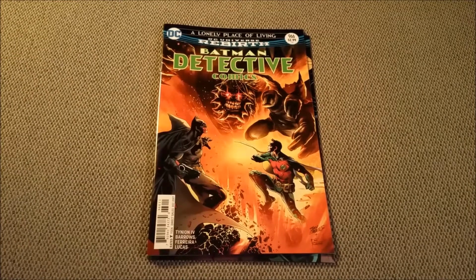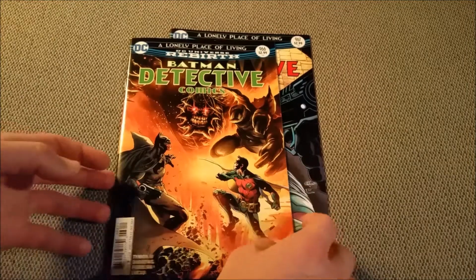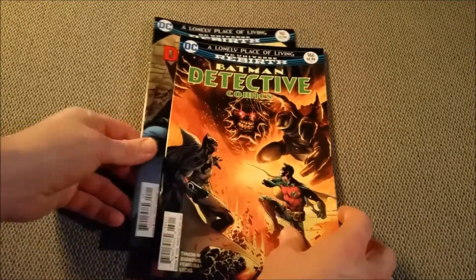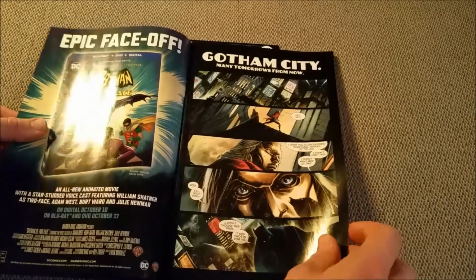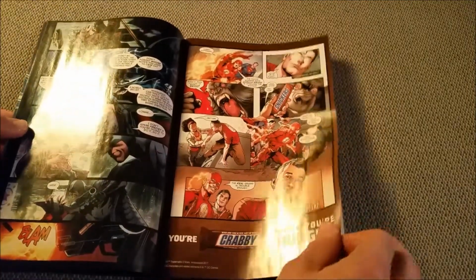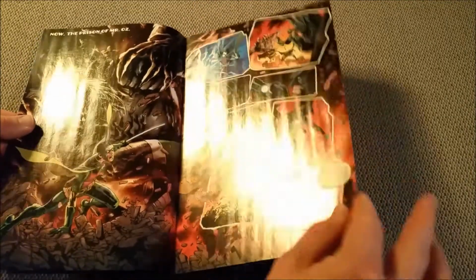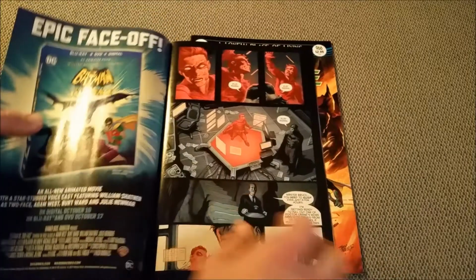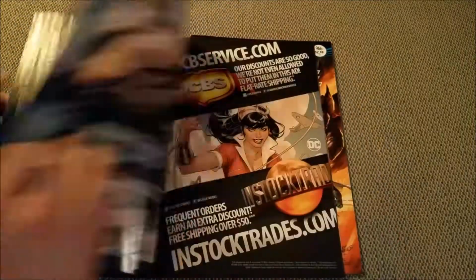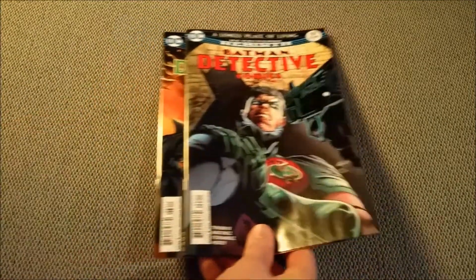And then we have Batman Detective Comics issues 966 and 967. It continues with this Lonely Place of Living arc, where Tim Drake has taken up the mantle of Batman in the future and is not happy about it. And he is going out for vengeance, I think, or I'm not sure what he's aiming to do. It's really interesting. I like the artwork by Barrows and Martinez. They kind of look the same, and they work as a complementary team.